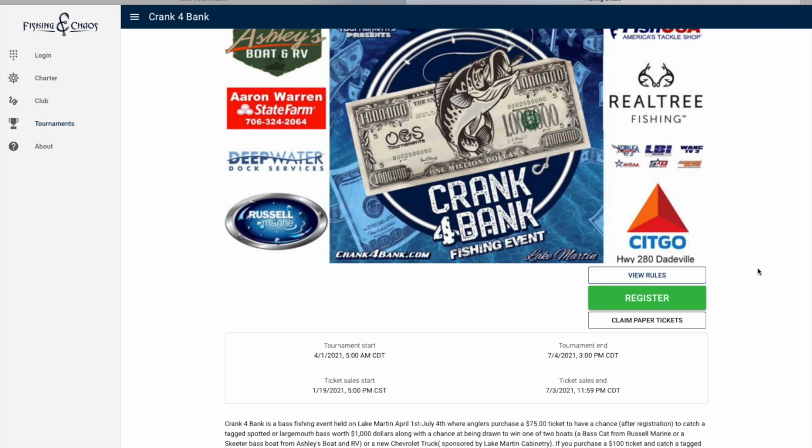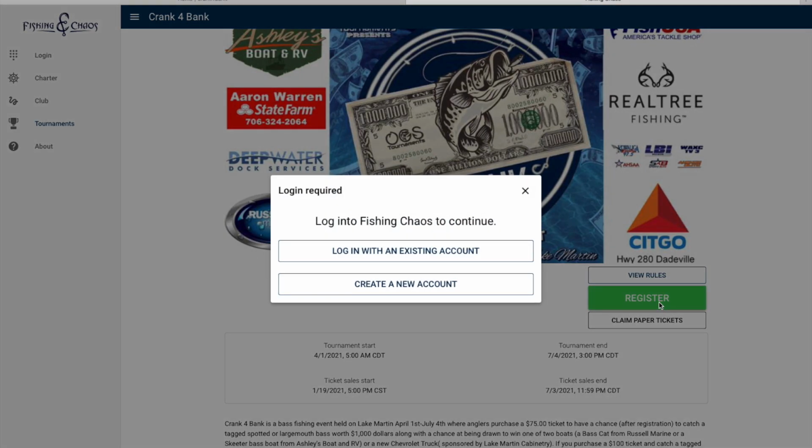But today, for this purpose, we want to go ahead and register. That's the whole point. You have to be signed up to get out there and catch one of these fish. So we are going to click right here to register. And we are going to click on create a new account because, like I said before, I've never done this. This is my first year, so we are going to create a new account.